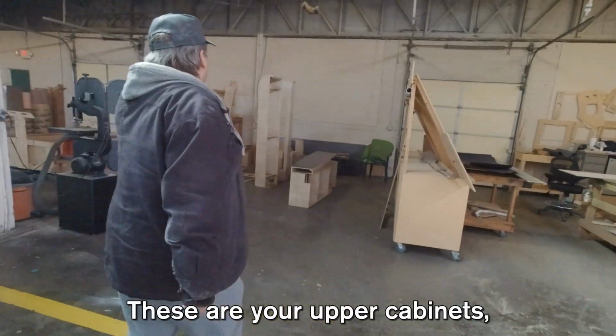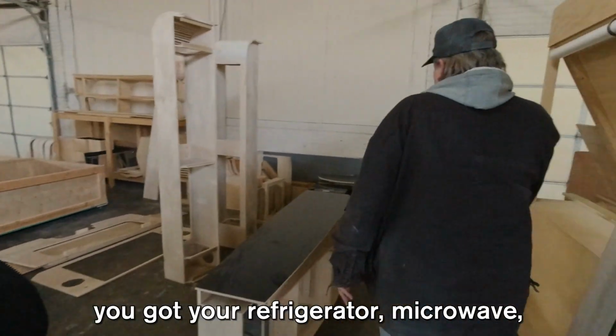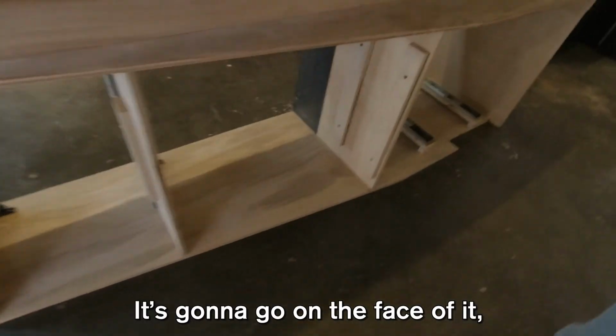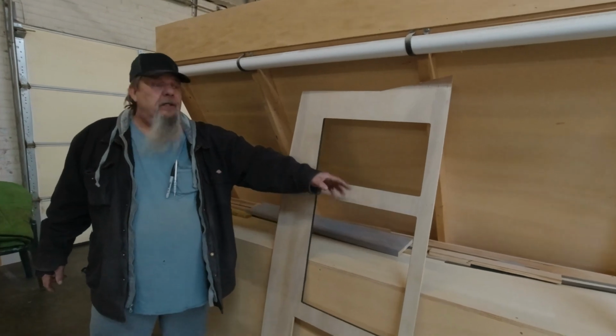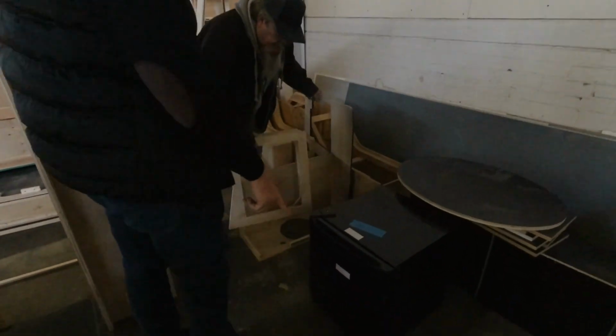I don't know. These are your upper cabinets, that's the bathroom cabinet, it gets the refrigerator, microwave, couple of drawers down at the bottom. Well, that's cool. Take a look at that. And that's the face frame. It's gonna go on the face of it. So that's gonna look nice. You'll have 2 drawers, a refrigerator, microwave. This is the bathroom sink. Is this our refrigerator? Yes, it is.